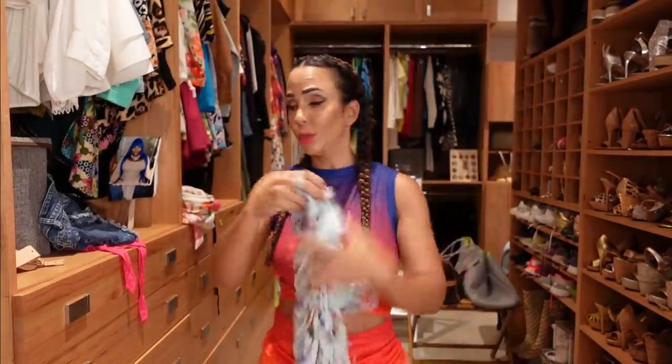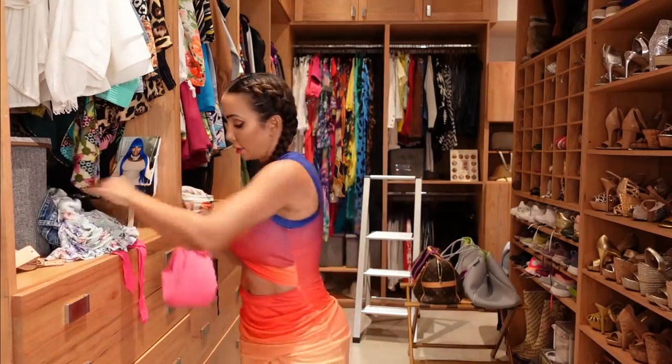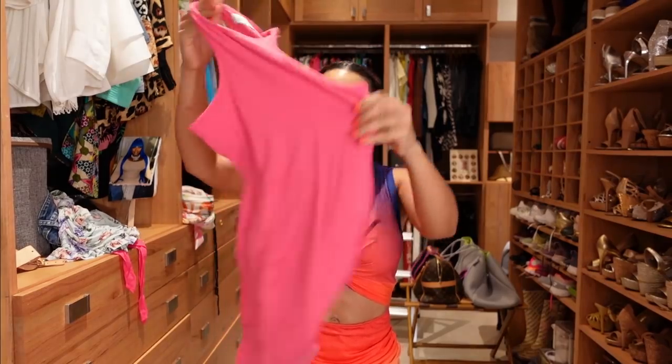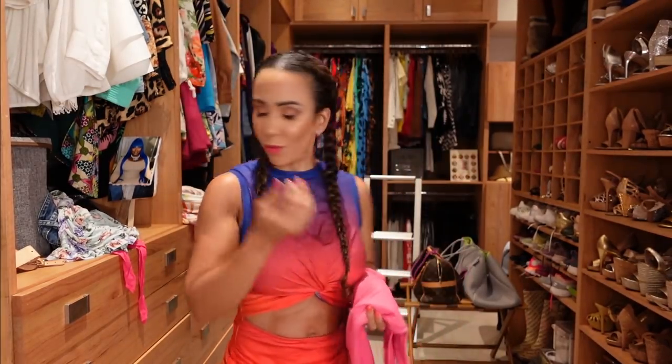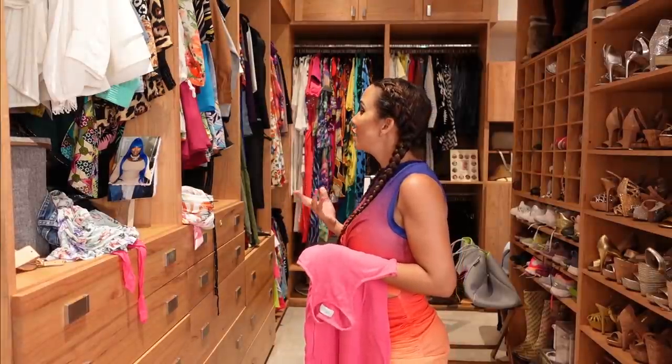It's a little sexy dress number, but the belly is cut out. So if I don't feel like wearing that, I have pink again. Actually, you know, I don't think I want to wear that. I want to wear something more flowy, because next thing you know, if I'm drinking a lot of liquor, I'll be bloated.